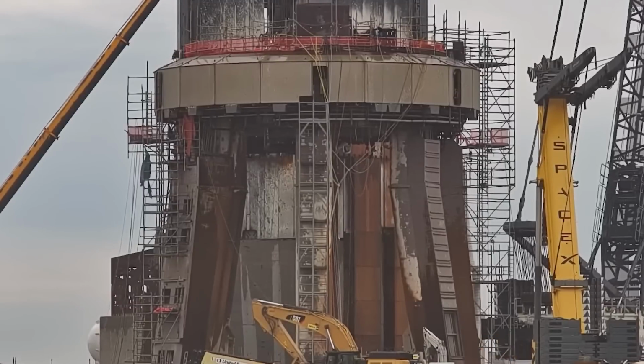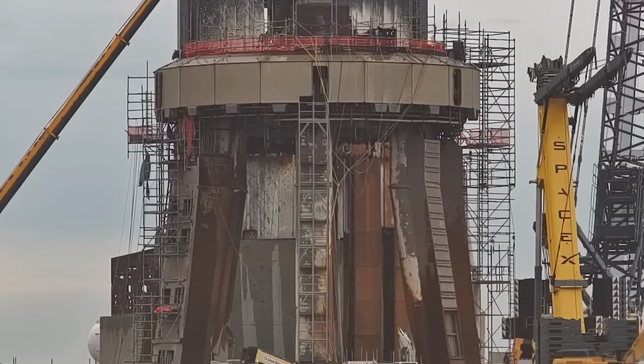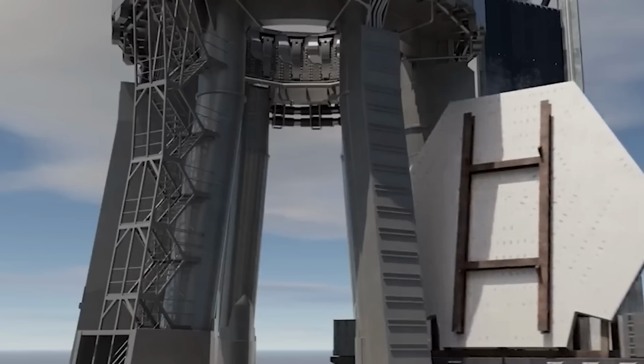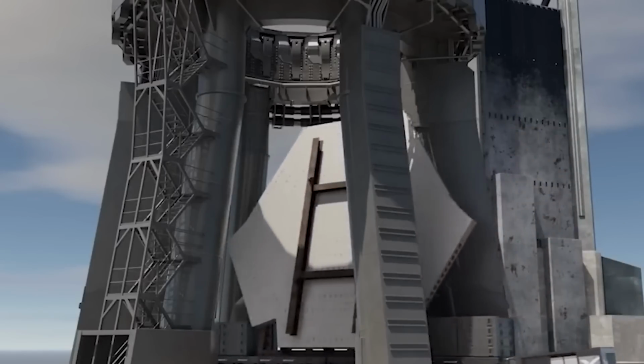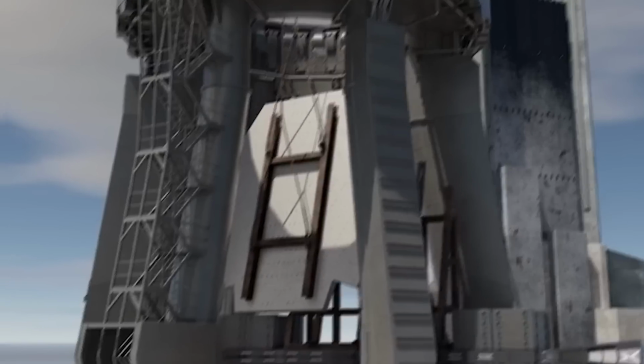The dance floor, a structure used to work beneath the booster on the orbital launch mount, made a notable return. Although there is currently no booster present, its reappearance suggests fit checks with the new floor and steel plate to ensure continued accessibility to the plate.